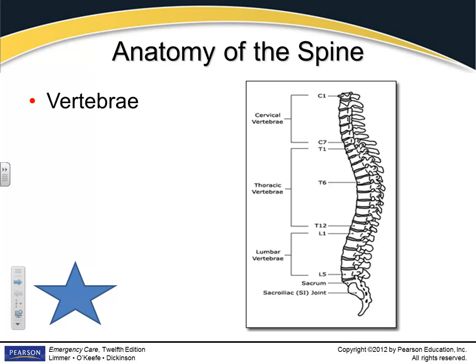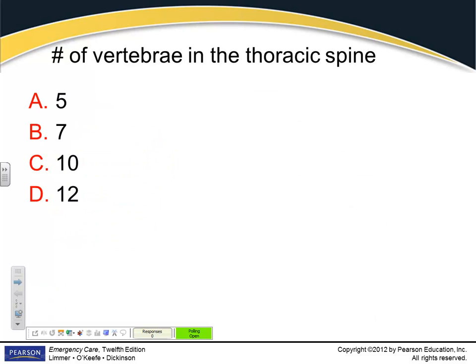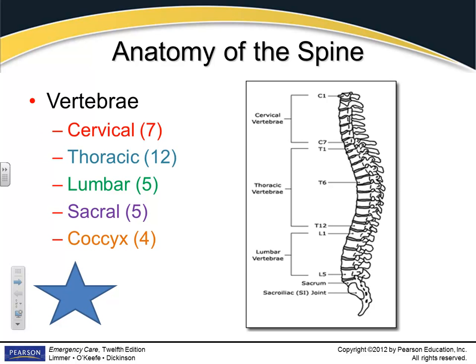Which area is the most vulnerable? The cervical and the lumbar, because they're not attached. They don't have any supporting structures. Cervical 7, thoracic 12, lumbar 5, sacral 5 fused, coccyx 4 fused. Whoops. Man, that was way too fast. You need to know these divisions, and you need to know how many vertebrae in each one, okay?